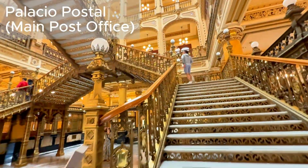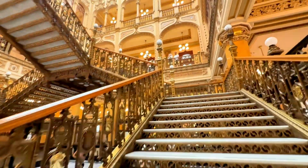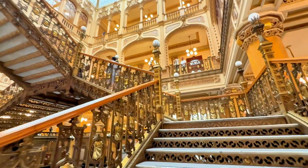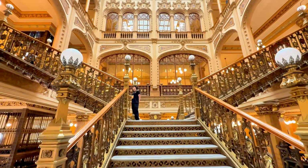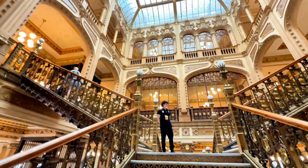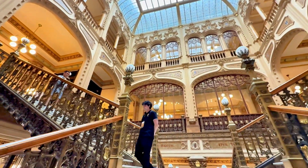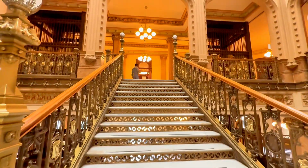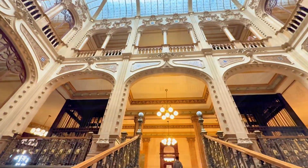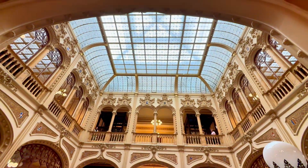Next up is the Palacio Postal. It's not just a post office, it's a palace of marble and gold that survived the catastrophic 1985 earthquake while modern buildings crumbled around it. The secret was its revolutionary design for the time, a steel frame on a foundation that floats on the soft ground, allowing the entire building to ride the waves of the earthquake.